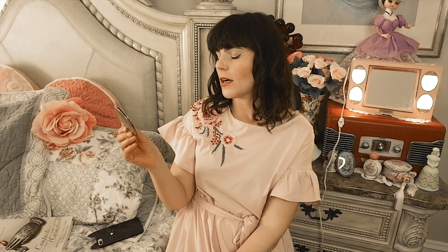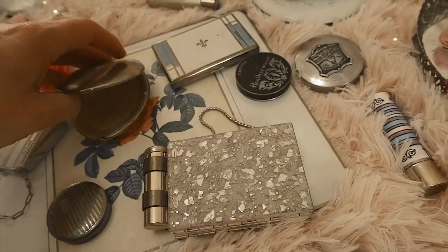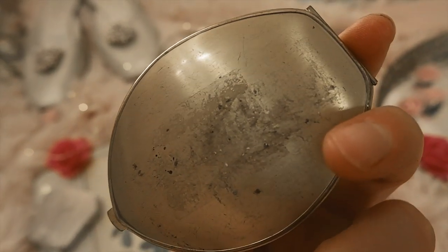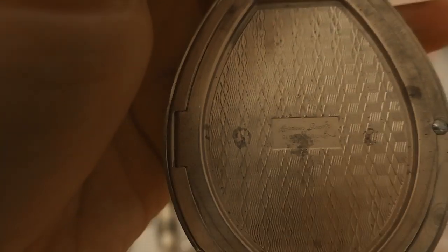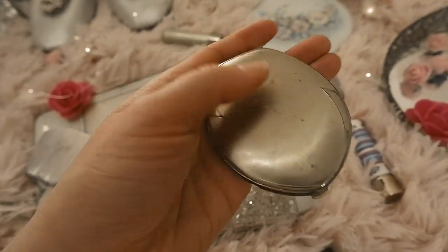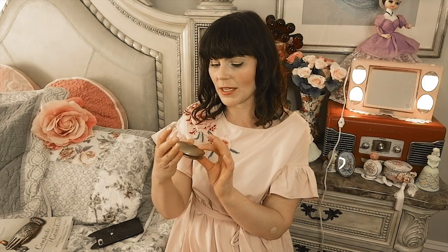This compact also looks quite old. It kind of has a 1930s look to it, just with the angular lines. It has no makeup on it. It's just a mirror. Perhaps there used to be a blush or something on this side. Inside, there's a fine print. It's very hard to read. It's called American Beauty, so that is the cosmetic brand. Let me know if you know anything about the American Beauty cosmetic brand.